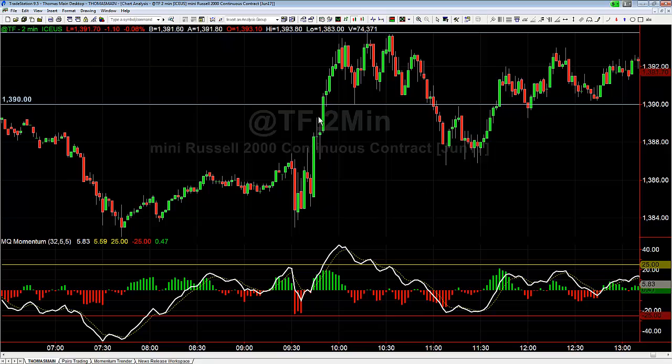Then right here was the trade setup, and that was a bull flag on the 2-minute chart. This happened on the S&P and the Dow and the NASDAQ as well. You had a bull flag set up, and that triggers when you break the previous bar's high right there, and that gave you your long entry, and we rode that right up to resistance from the highs of the day, and then got back out of it.